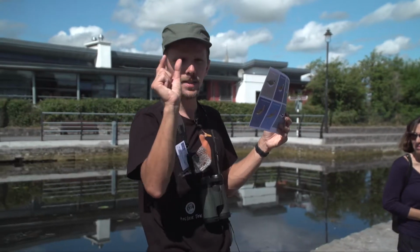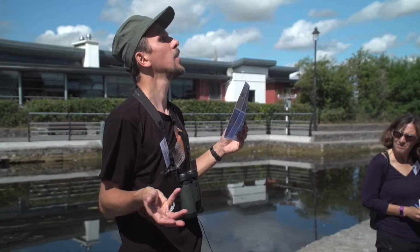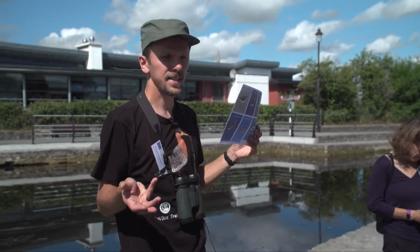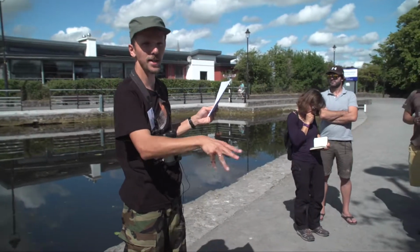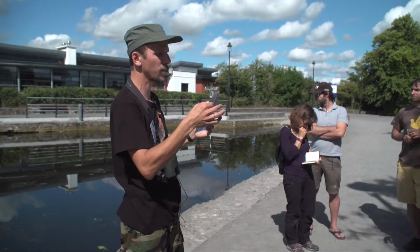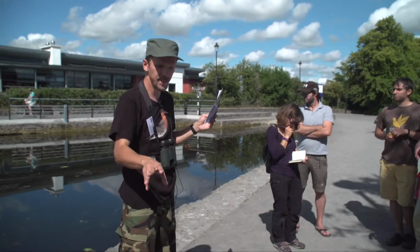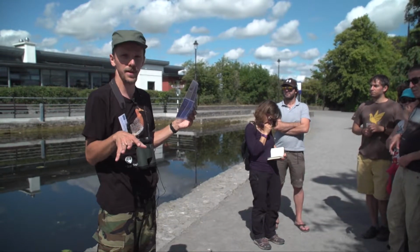Yes, short bill. So where does it take its food from? The surface, exactly. It's a typical way. It runs very quickly, stops, picks something and runs away. It's like run, stop, pick, run, stop, pick. It's that way of foraging. So they take some insects and larvae from the ground, from the sand shore or from the mud.